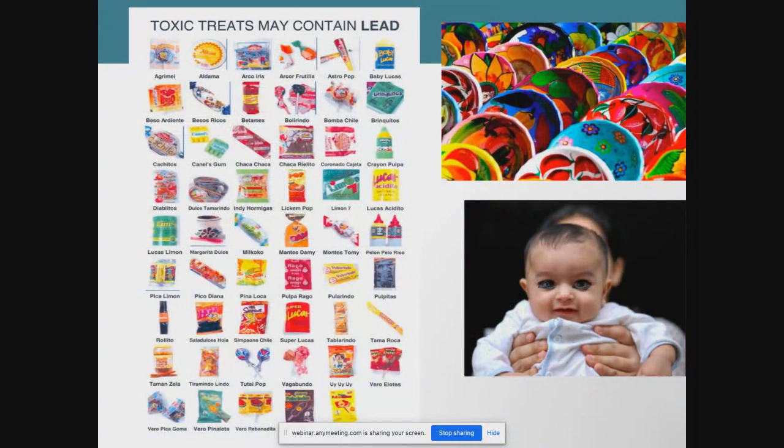One of the things that we have also been very involved with is immigrant and refugee populations who bring with them handmade pottery, beautiful pottery, which unfortunately may have lead in the paint, which can leach into the food.